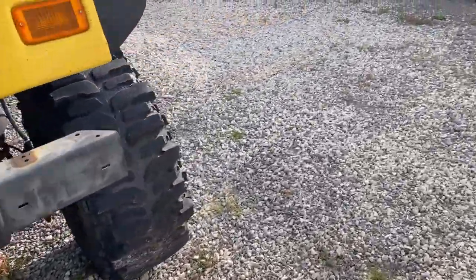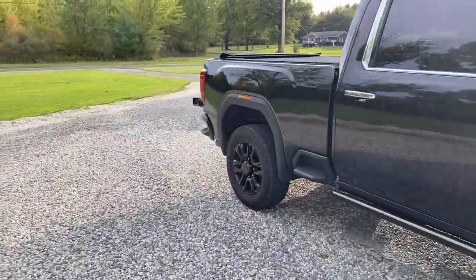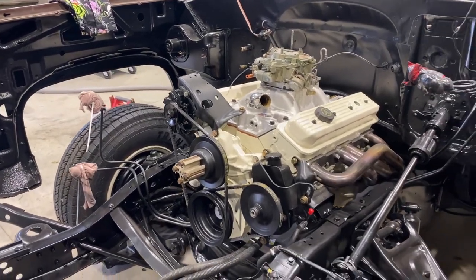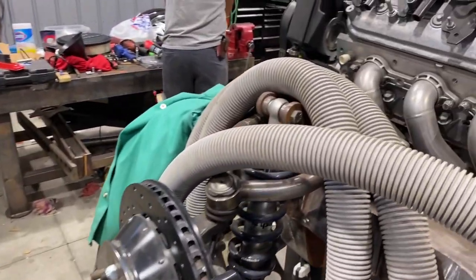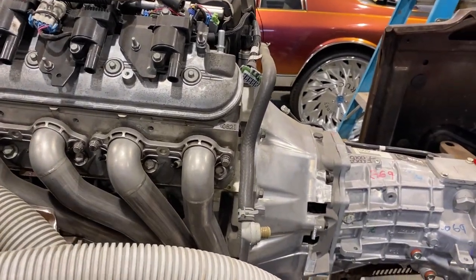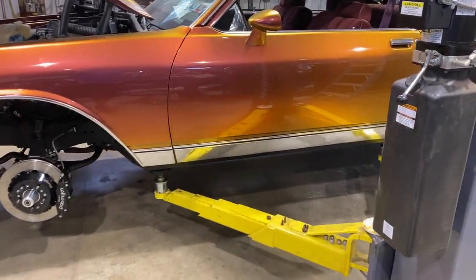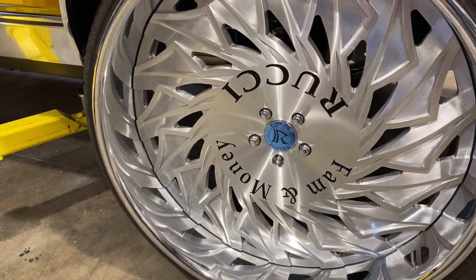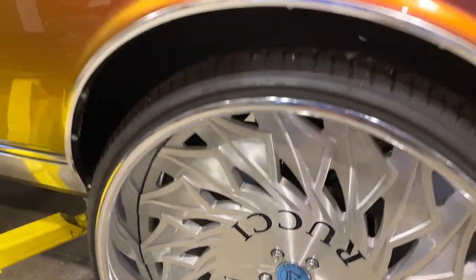Whose Jeep's this? There's a ton of room in there, isn't there? Yeah. Man, I imagine it looked little in there. Oh man, I didn't even see this thing yet. Jeez, oh man. What size are these wheels? 30s. 30s?